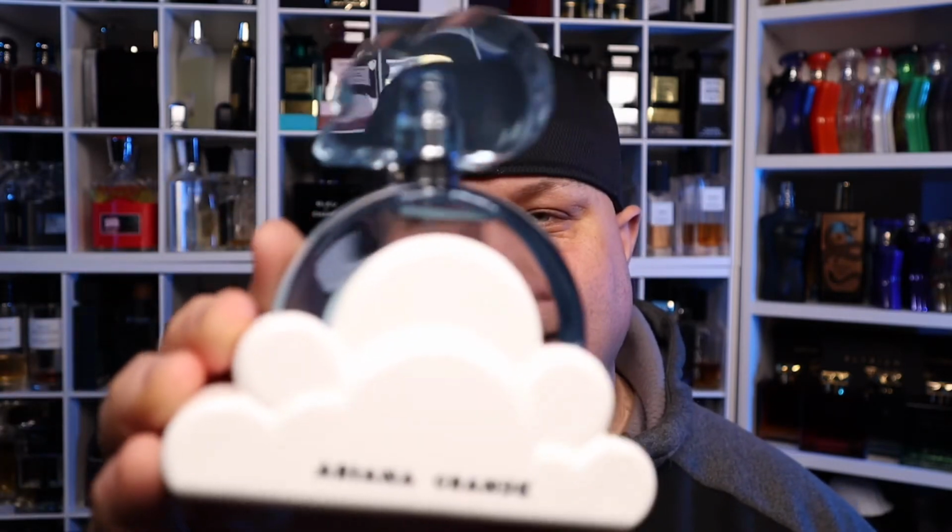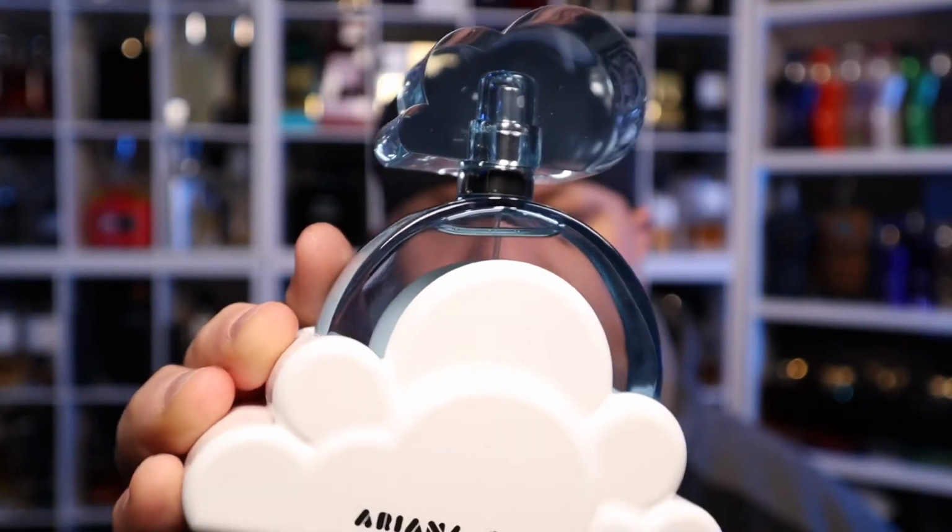Still cloudy. They did a good job. It's kind of corny, but I honestly like it. I think it's kind of cool. Because of the fact that my kids were so excited about it, it made it even more attractive to me to pick up. And I'm a huge fan of Baccarat Rouge 540.